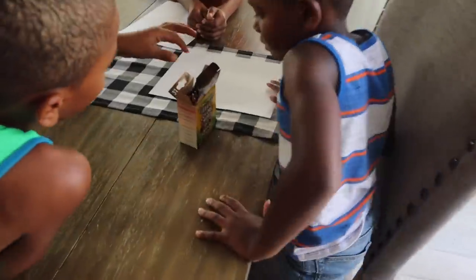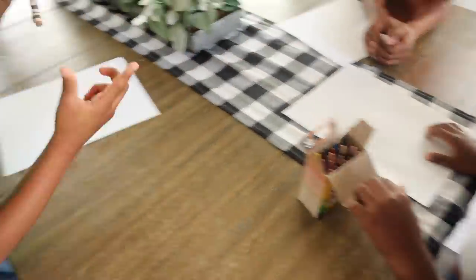So the kids are going to draw portraits of themselves today with these crayons. So we're gonna do that and see what they come up with. All right, so we got some paper, and we've got the crayons.